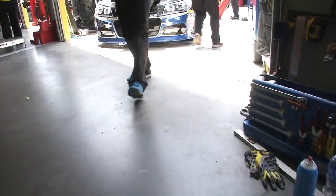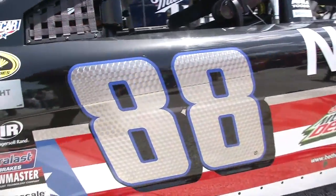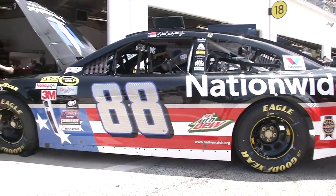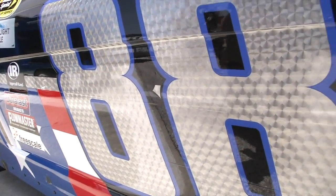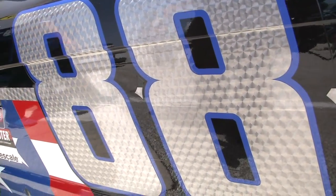Well, let's go back out inside the sunshine here and show you this beautiful number 88 of Dale Earnhardt Jr. Oh, the dirt track looking numbers. I love it right there. Beautiful. The Nationwide ride. Stars and stripes on this car. If that ain't cool, I don't know what is.